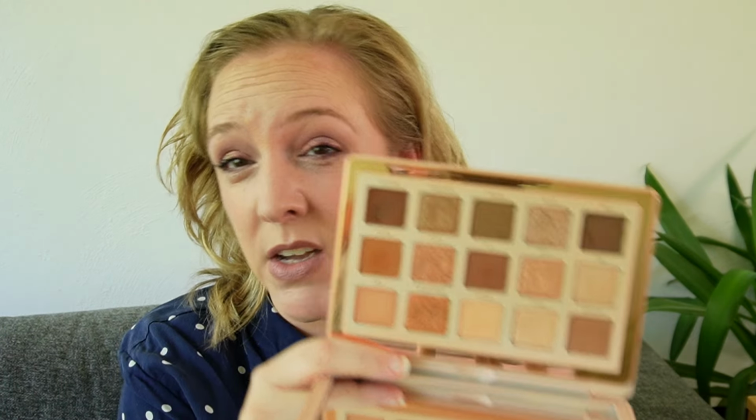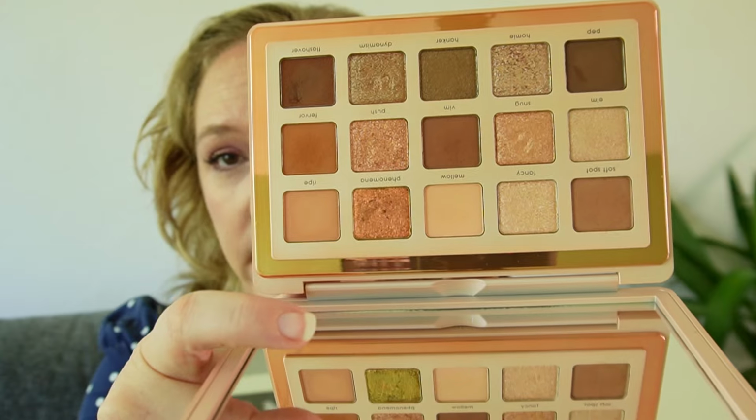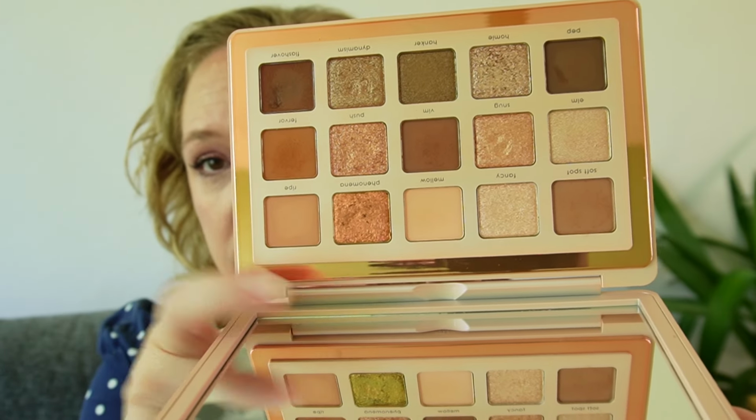And because I have fair skin, I love Natasha Denona because her color stories are always quite mid-tone heavy, and they're not super light or super dark. So for me, this works perfectly. If you need more contrast in your eyeshadow palette, this may not be for you. It has a beautiful multichrome here. You can see the orange here, and then in the mirror, you can see the green shift. Absolutely stunning. It has a lot of good things.